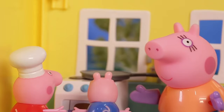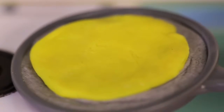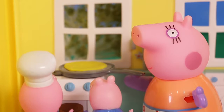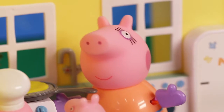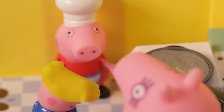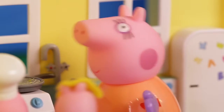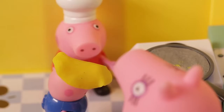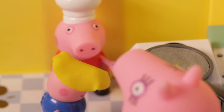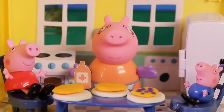Now it's time to cook them in the pan. Mummy Pig better do this bit, because it's very hot. Let's pour in the mixture. Sizzle, sizzle, sizzle. Do you think we should toss the pancakes? Yes, Mummy Pig, please. 1, 2, 3. Oh no, the pancake has landed on George's head. Are you okay, George? Well, we should probably put it on a plate first, George.